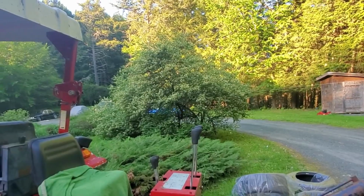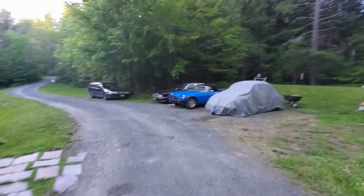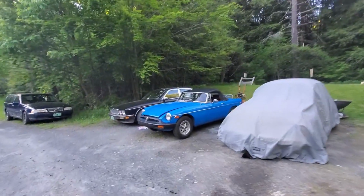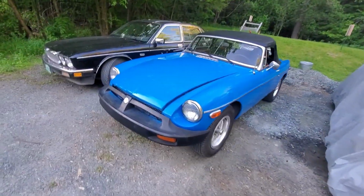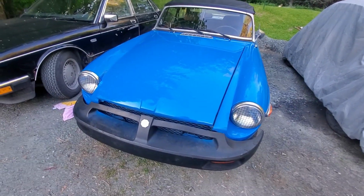Why is the hood open a little? Oh, the hood latch is broken, so if you close it, it can't get opened again. Okay, so here's the MG parked. I'm just going to do a little bit of filming tonight and then finish this up another day. I'll tell you some of the issues it has, because obviously it's going to have some issues. The hood latch doesn't work, so it stays popped open like that.